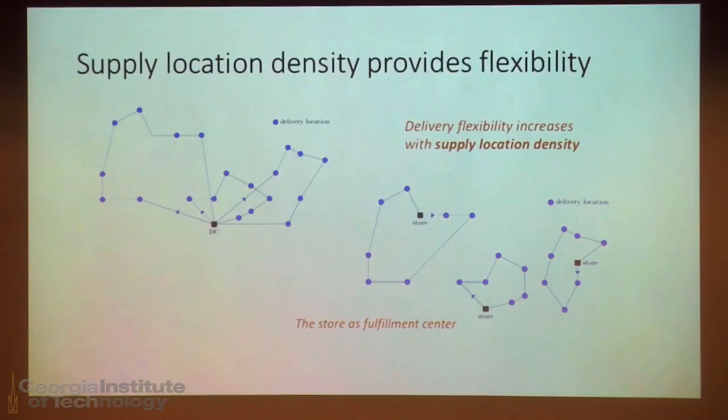One last idea before we move into some specifics on some innovations is that you can also drive improved density by improving supply location density. Okay, so in this system, I have a single supply point, let's say a distribution center. And over here, I might have multiple supply points. One of these might be a distribution center, but others may be retail stores. Or maybe these are all retail stores, and I'm filling my e-commerce orders from stores.